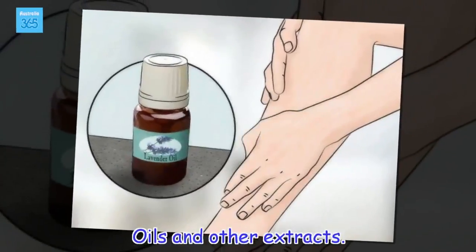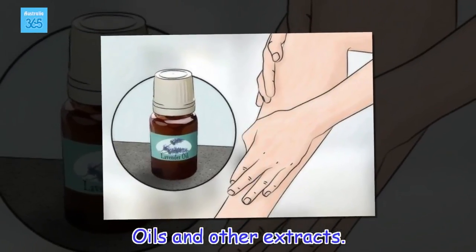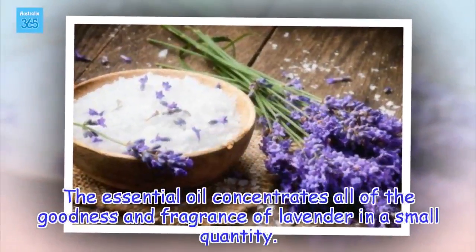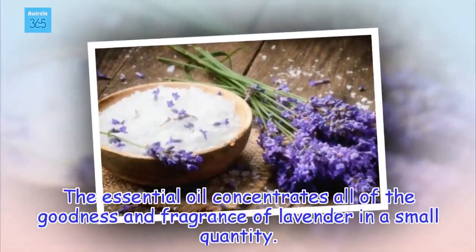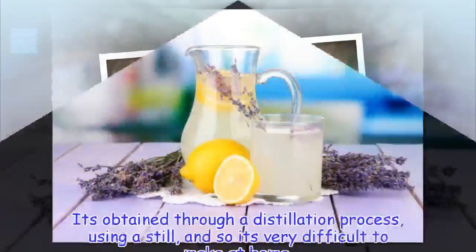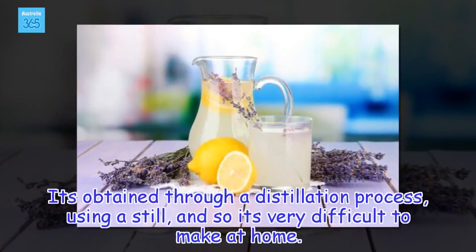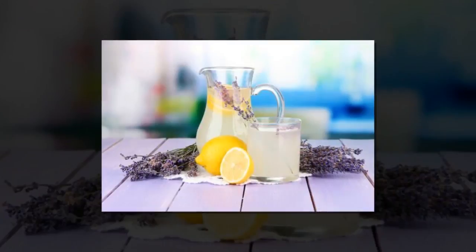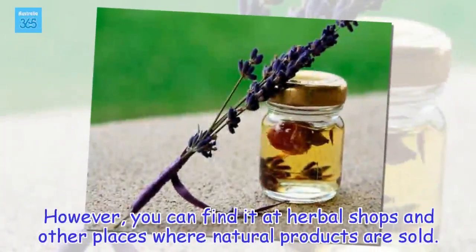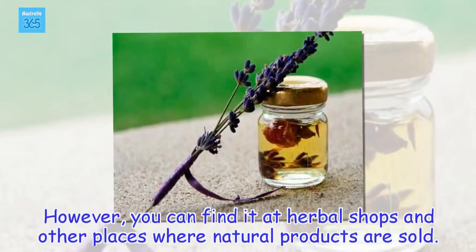Oils and other extracts. The essential oil concentrates all of the goodness and fragrance of lavender in a small quantity. It's obtained through a distillation process, using a still, and so it's very difficult to make at home. However, you can find it at herbal shops and other places where natural products are sold.